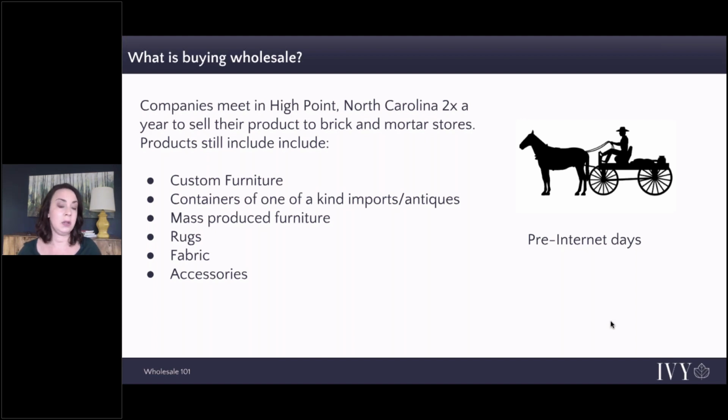It's really grown now to encompass so many different types of things. You'll see lighting showrooms and all different sorts of people at markets. So it's pretty cool how it's evolved. I think there's a lot less of the one-of-a-kind antiques. And this was also pre-internet days.